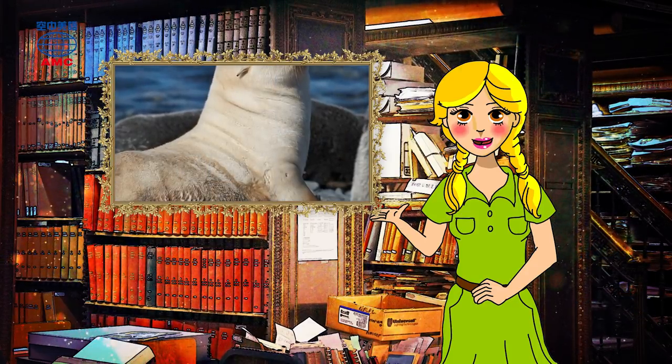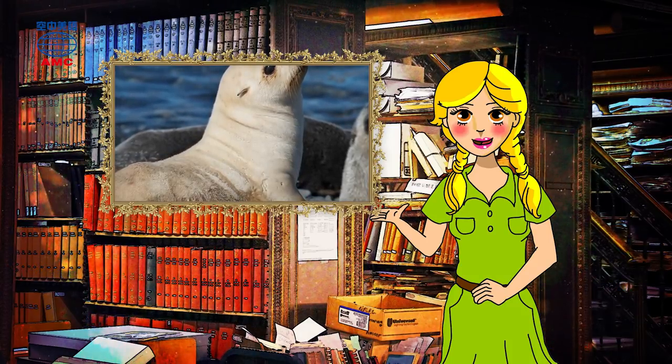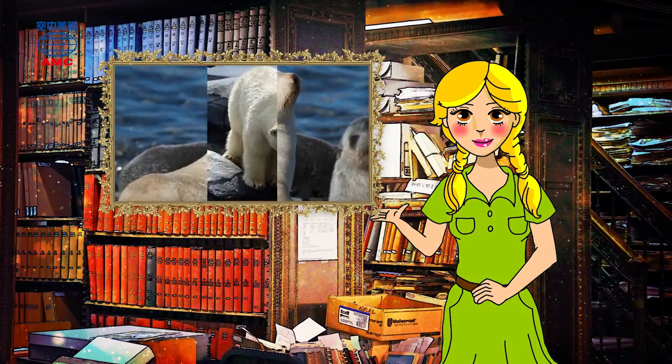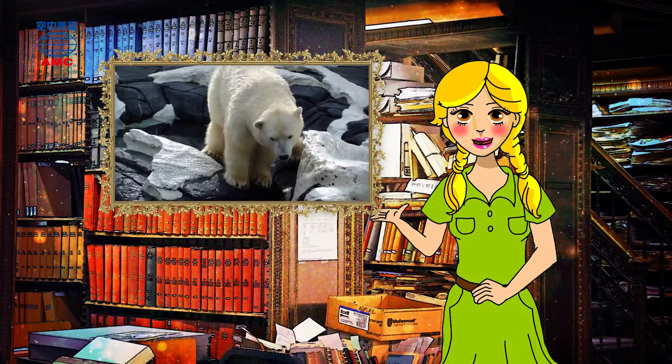Polar bears' diets can also affect their fur color. Polar bears that eat a lot of seals may have yellow fur. That's because the oil in seal meat can make their fur look yellow.